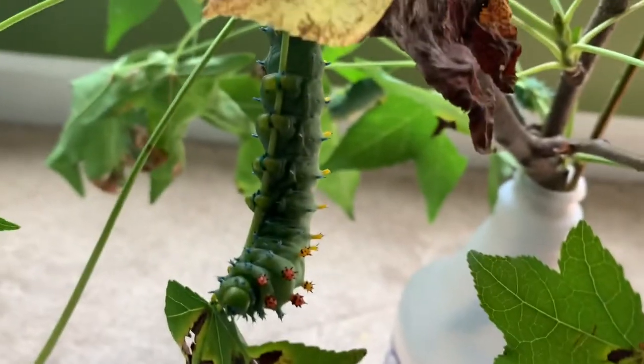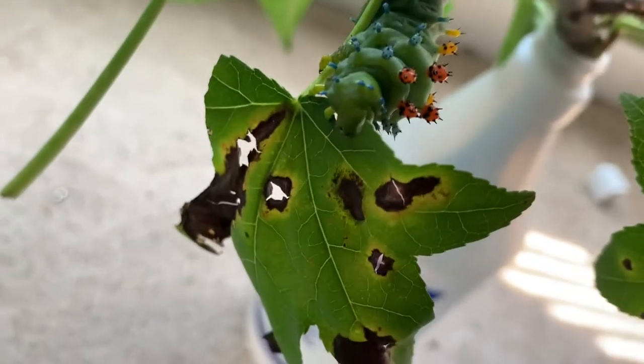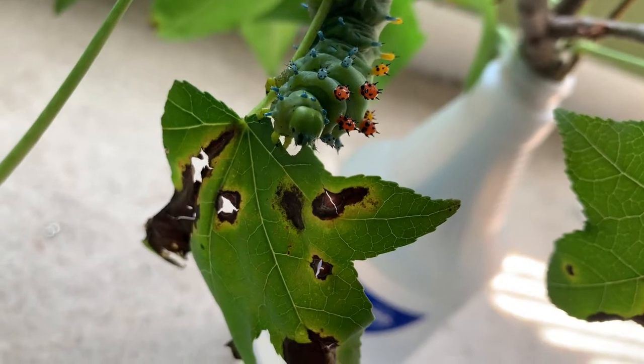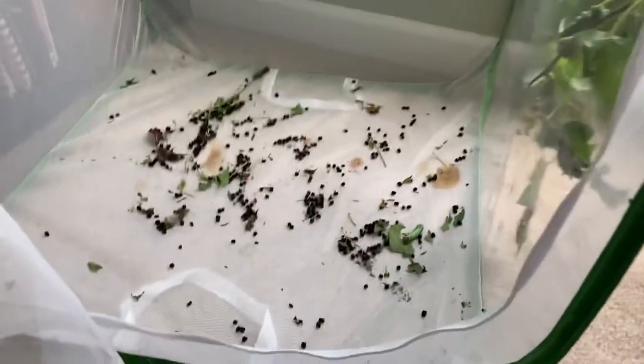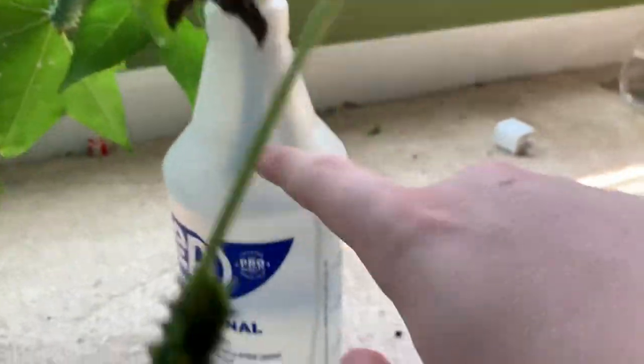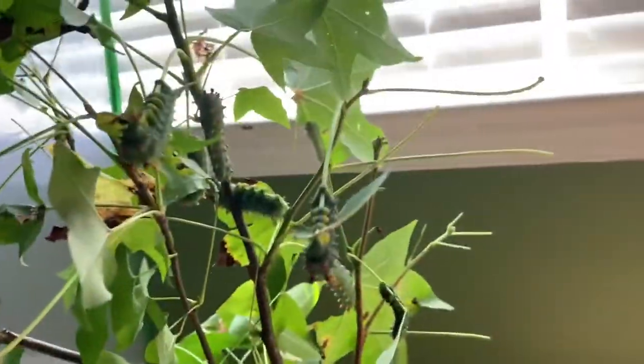So, as you can see, there are many of them, like this one here. They're getting very large. I'm using the net and bottle method. So you have this big net with a bunch of poo all over it. And then you take your caterpillars, you put them in a bottle of water with host plant in the water bottle to keep it fresh. Then you just put them on there. As you can see, they've been chomping at it.